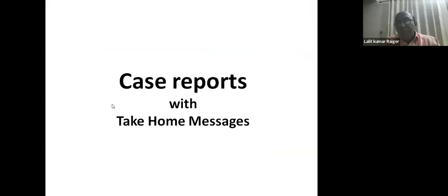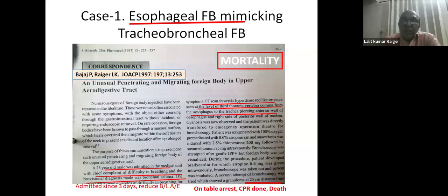Now I am mentioning some case reports with their take-home message. As I previously mentioned, an esophageal foreign body can mimic an airway foreign body. I am presenting two cases. This is a boy of 25-year-old that was reported in the Journal of Anesthesia Clinical Pharmacology in 1997.